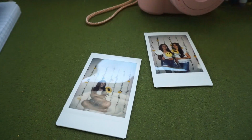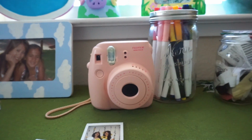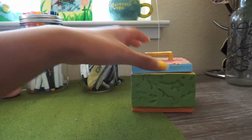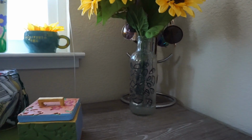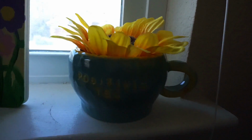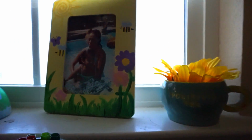This is from my graduation party again, these pictures. My Fujifilm camera that takes all these pictures. And I have some pens, my 2018 memory jar. And then I have this box that I made in ceramics. Keep clips there. This bottle of fake sunflowers, which is hiding my jewelry stand. Then I have more ceramic stuff, a sunflower in my positivity cup that I made, super cute.